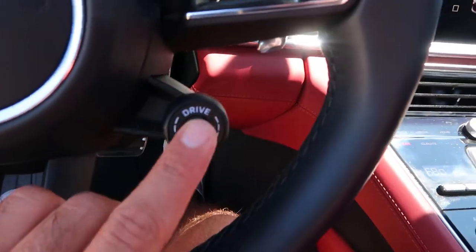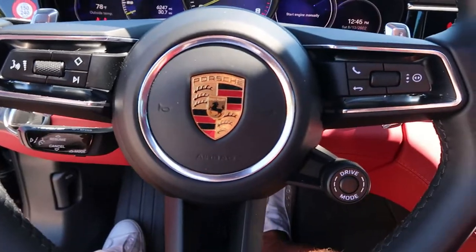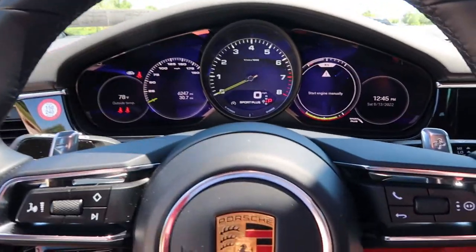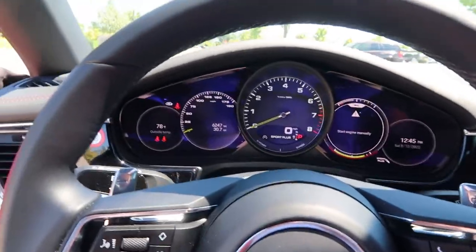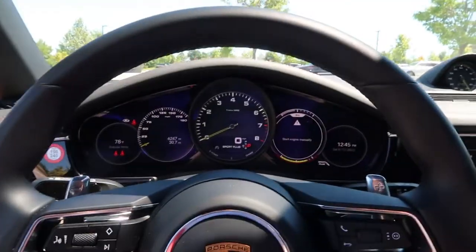iPass, you give it a little shot when you're on the freeway, or if you need to get in and out of traffic, and it gives you that extra, almost like a little nitrous oxide to your engine. I guess it gives you the full amount of your horsepower and torque. It's probably pulling from the electric engine a little bit, but it gives you that extra little pull.